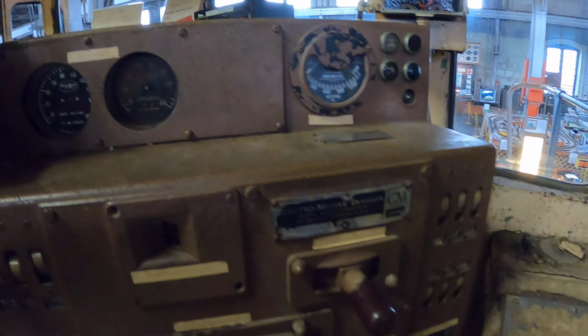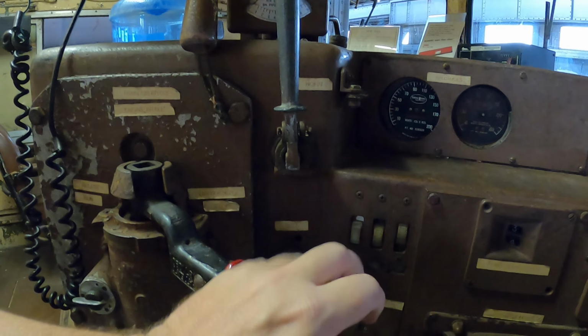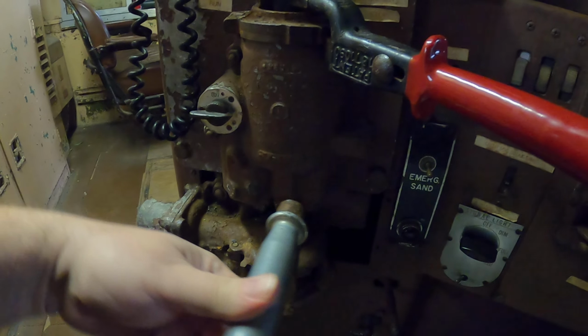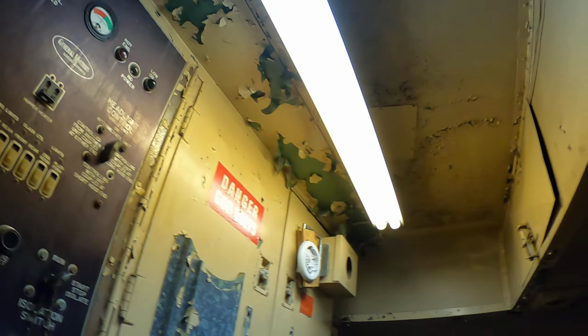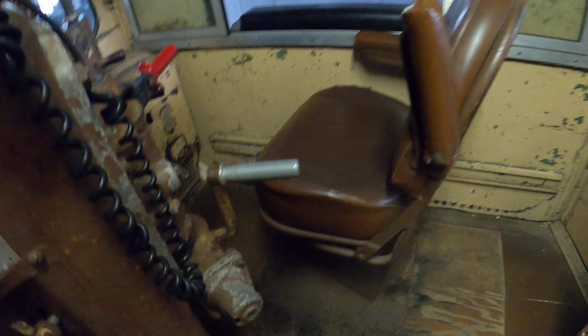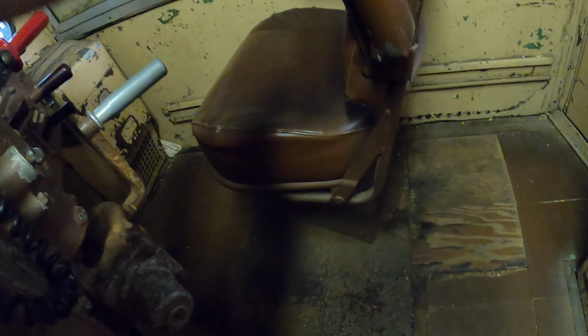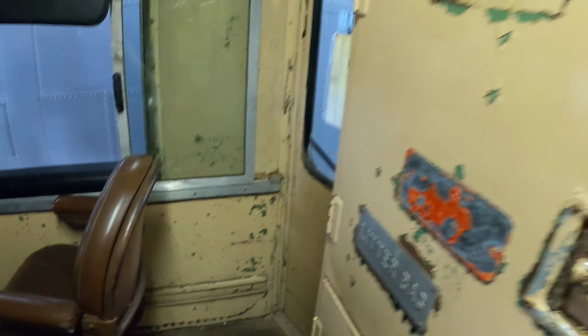All your controls and whatnot. There's your throttle. Thing was green before, it looks like, or maybe that's the primer. Oh my goodness, I can't believe it is so narrow. Like, this thing and this armrest, look at this, there's this much space in between. What, that's terrible design.